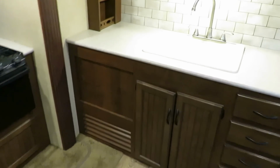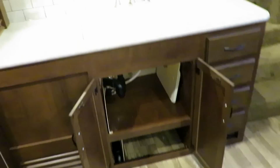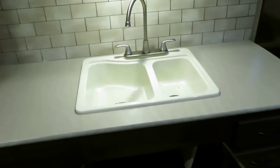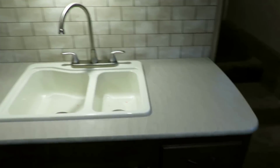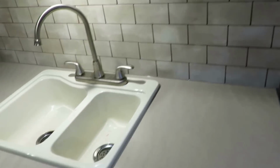You know what else they did well in here is the kitchen. When I see a little camper, usually the first thing that gets robbed is the kitchen. You see the sink covers are still down there for your sink. You've got great countertop and prep space here, and that is a real backsplash. That's not just like a wallpaper. You can kind of feel the difference there.